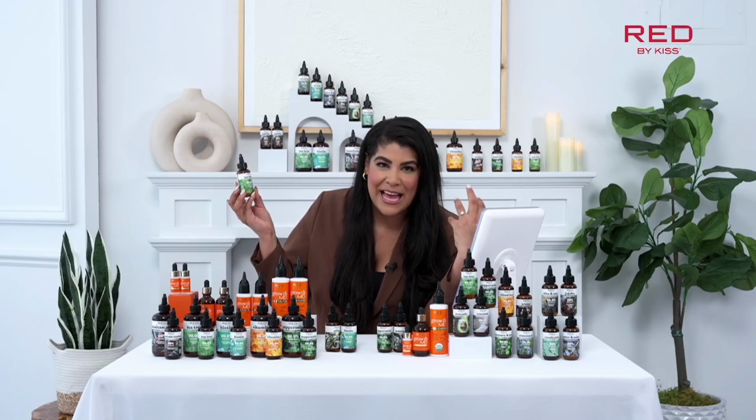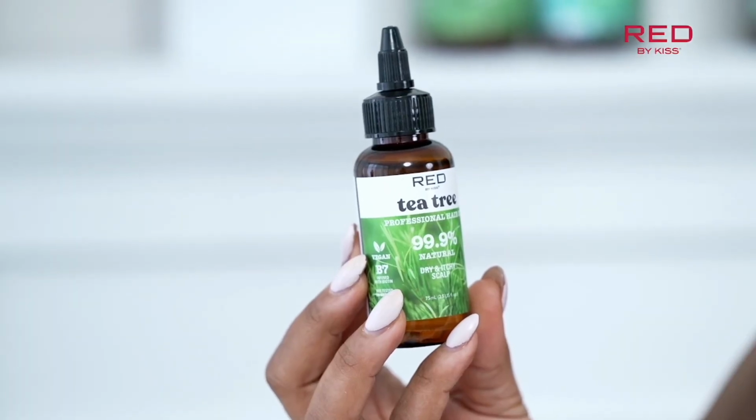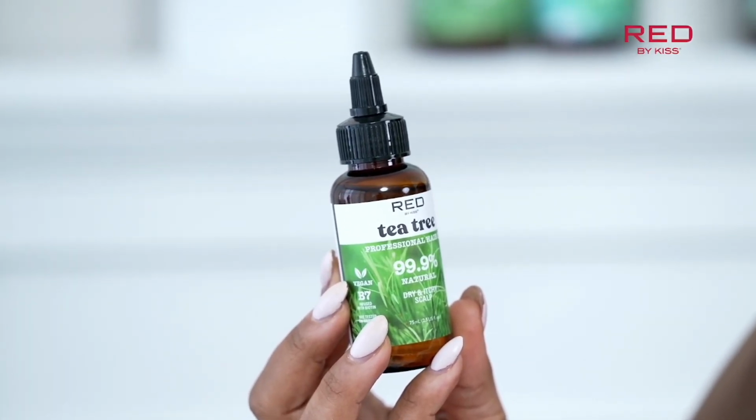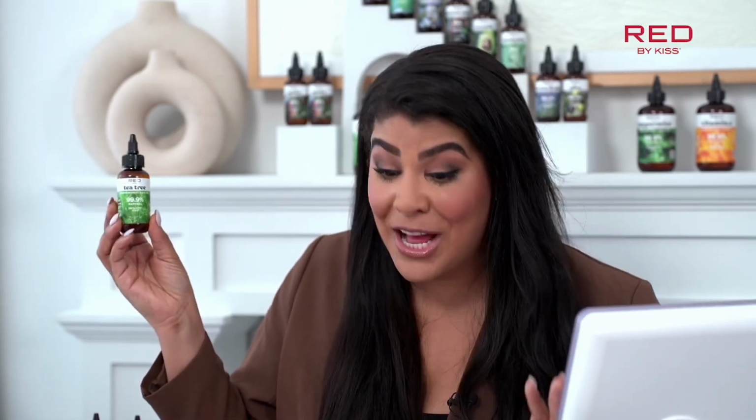But you could also go with something like the tea tree as well. Tea tree is also great for a dry, irritated, itchy scalp. So both of these are calming. I want to just make it really clear, you don't always have to consider an oil just for hair growth or just for moisture. You can actually use it for remedies as well for the scalp, etc. So lots of different uses.